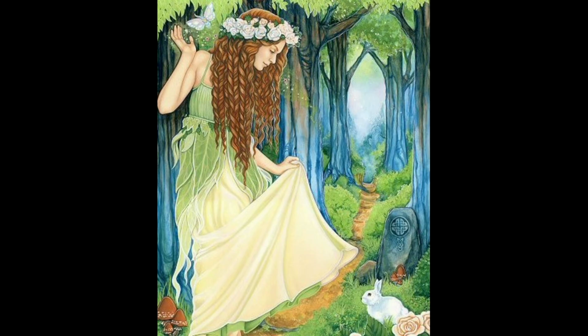Ostara is the marking of the spring equinox and is celebrated anywhere between March 19 and March 23. It's a great time to start a garden and do some decluttering, maybe do some spring cleaning. You can also have festivities, much like the Christian Easter holiday, where you would decorate eggs and have a feast.